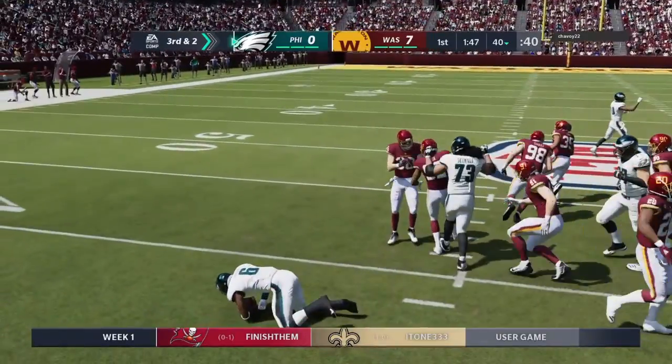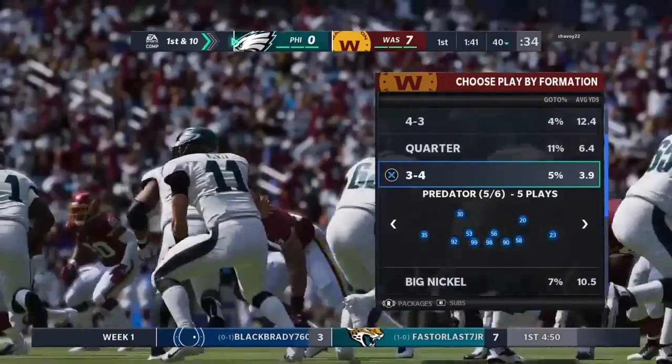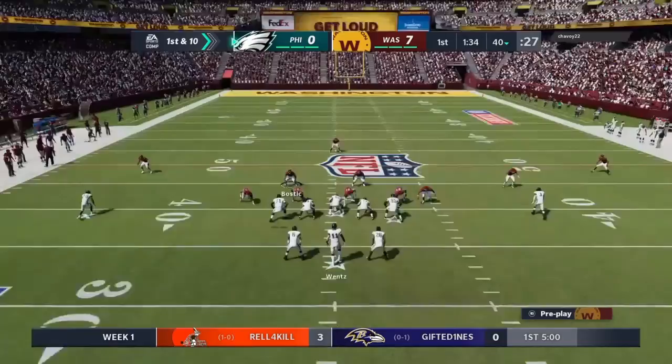Sanders, and he is going to get the first down as he covers up after a pretty good shot there. They have the first down with that gain of 4 yards. A 4-yard pickup on the play. First down, Philadelphia.